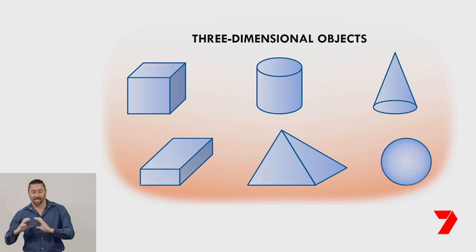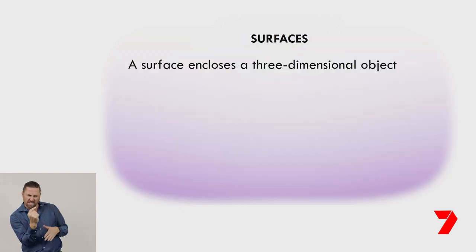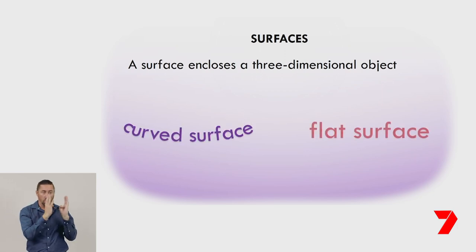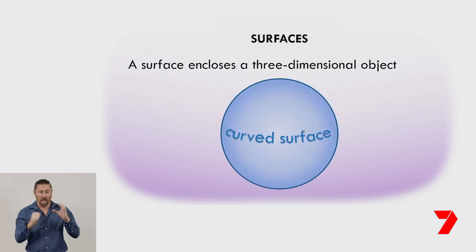Now let's look at the features of these three-dimensional objects. First, we will look at surfaces of a three-dimensional object. A surface is what encloses a 3D object. Surfaces may be curved or flat. Some objects only have a curved surface, like a sphere.